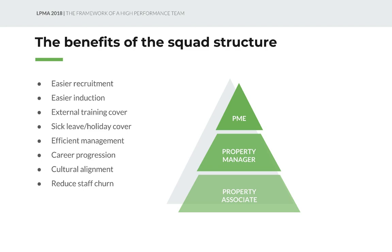Career progression. So this is one of the biggest sales pitches to this type of structure: property managers actually want a career. And this allows them to learn from the bottom and progress through the business without having to bounce around to other businesses. They can stay in yours and they can promote within the company itself and you can offer them a career path.